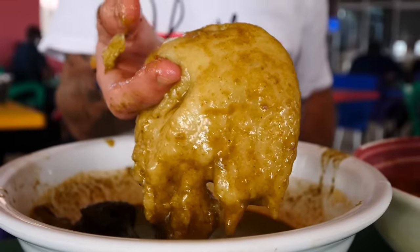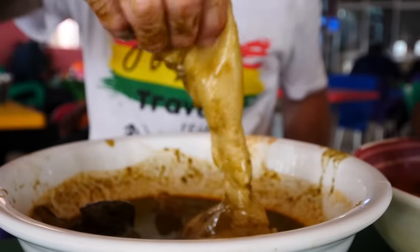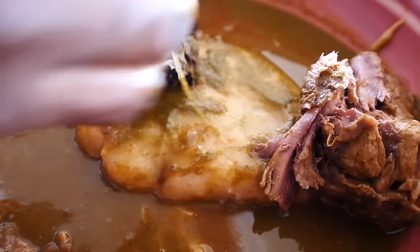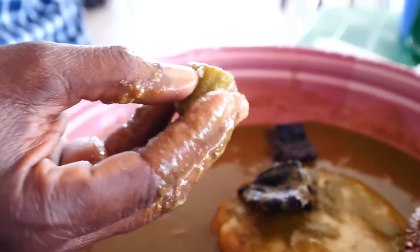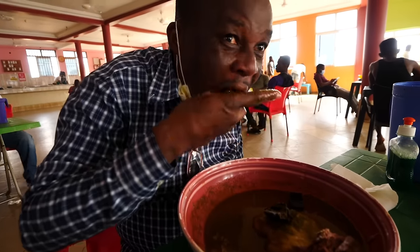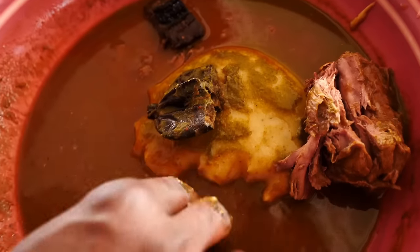Fufu is, look how big it is. They give you a giant portion. We normally eat, we like heavy food. You see, I have my little okra. I take a morsel of the fufu and I box it with the okra and then it's gone. Still enjoying it, you know?